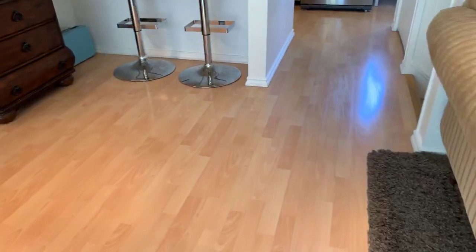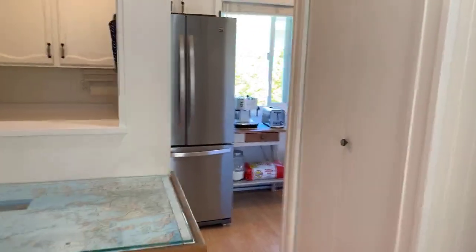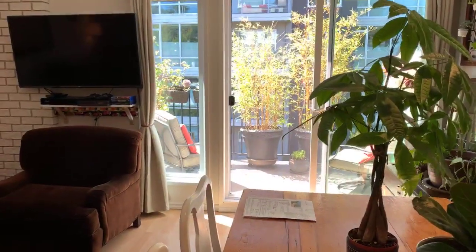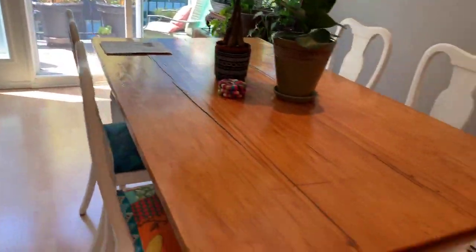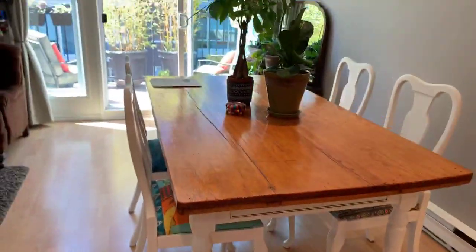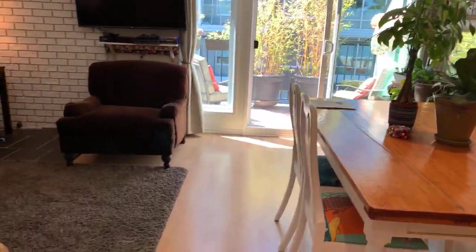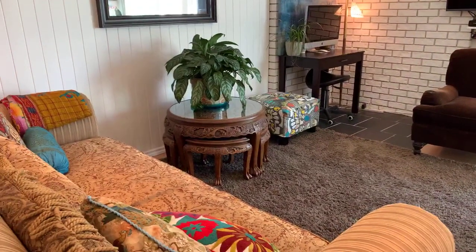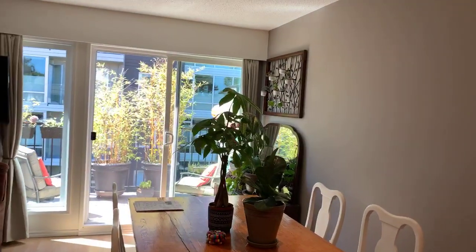Laminate floors. I always enjoy when you have windows on either side. You know, lots of light. All right, great spot again for a dining area. The nice thing about a room like this is you've got so many options. You can reconfigure it in whatever way you like. Basically a nice big open room.